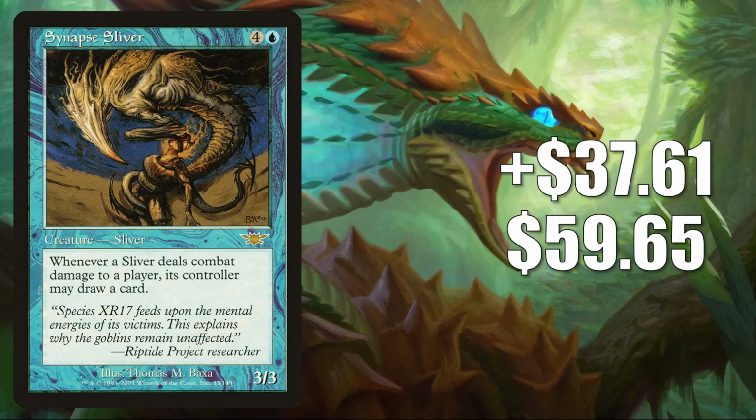And number 1 is one more sliver. It is Synapse Sliver, going up $37.61 to $59.65 for a 171% increase. Yet another sliver that's great in those Sliver Commander builds. Again, going up for the same reasons we mentioned earlier.